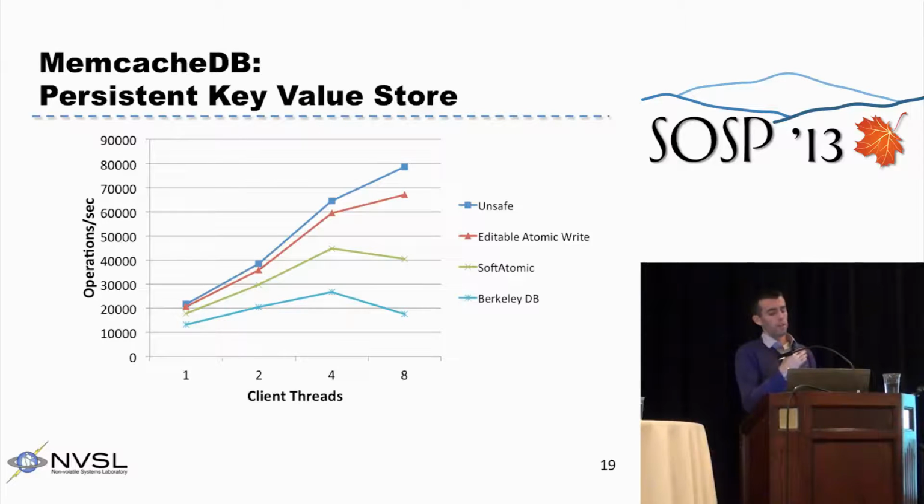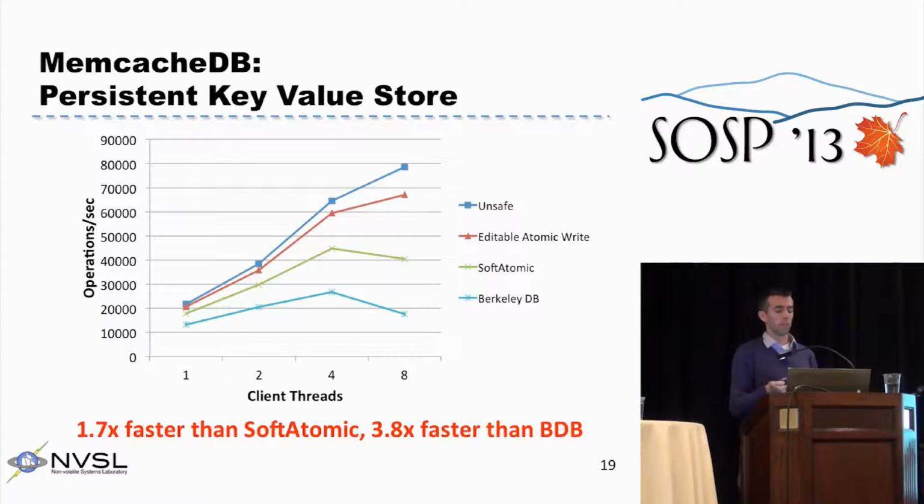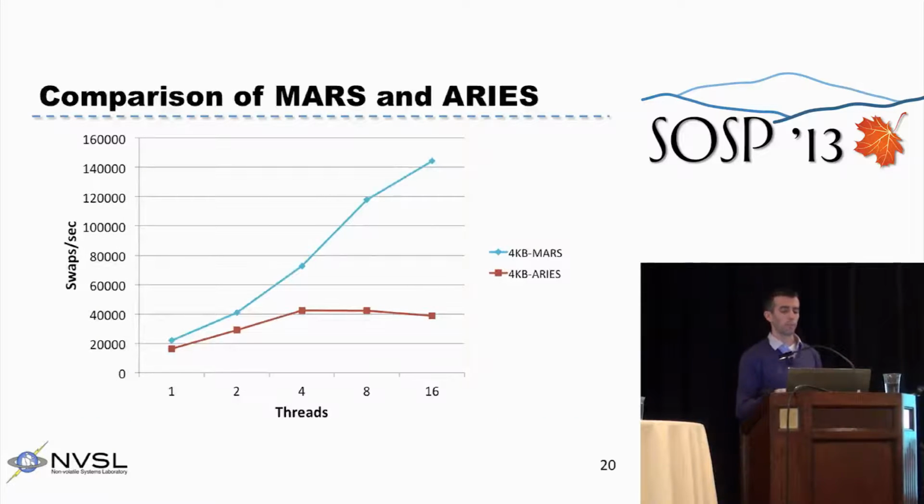This shows updates to the key value store for a varying number of client threads. They're all running on the same machine as the server. And we have an unsafe version. It just does regular writes, and then we compare to soft atomic and Berkeley DB. So we're only 15% slower than running without any safety guarantees, and we're over 1.7 times faster than soft atomic.